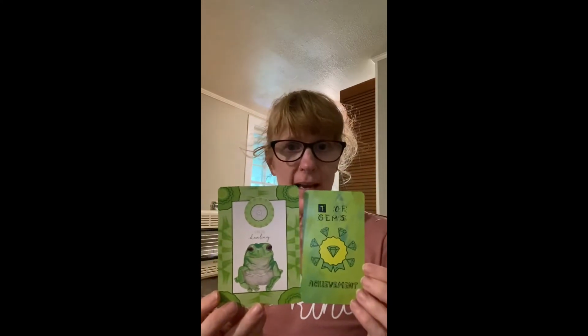Look at that, they match. How cool is that? Okay, 7 of Gems, achievement. So gems are pentacles in this deck. And so this is a card about you've been working really hard on something. It can be something physical, or it can just be something like schoolwork or trying to graduate or something at work. And you are so almost there. You're very close. You can feel it, and you just have to keep going, right?